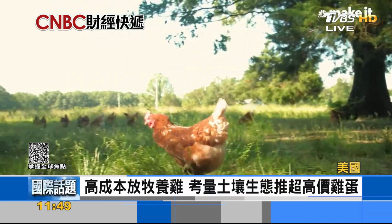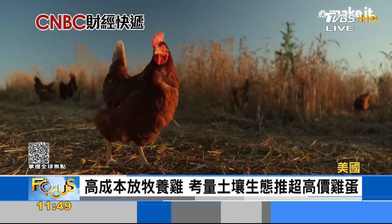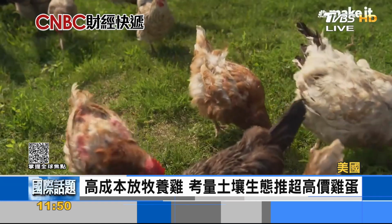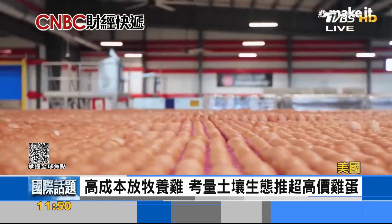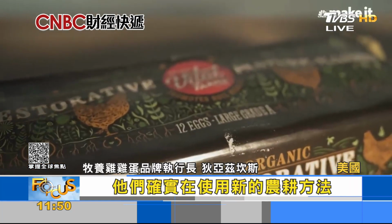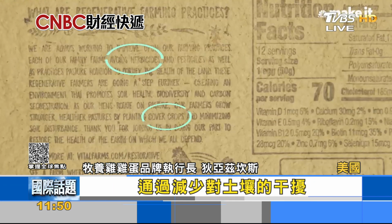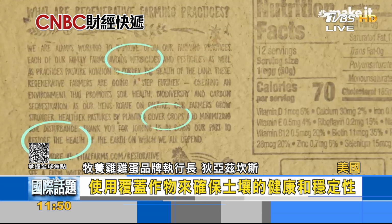为了让这些母鸡能够开心奔跑，业者要求农园必须要给每只鸡108平方英尺，相当于3坪的户外活动空间，因此成本可想而知。旗下最贵的恢复农场蛋，不只是关注这些鸡只的饲养，甚至连土壤的生态都考虑进去。They really are using new ways, or some might say very traditional ways of farming that work to improve soil health. Through reducing the amount of disturbance of the soil, the use of cover crops to ensure soil health and soil stability. And you can actually measure it in the bacteria content and the water holding capacity of the soil. It's a wonderful kind of back to the future approach that we think is increasingly becoming the dominant way of farming in this country.